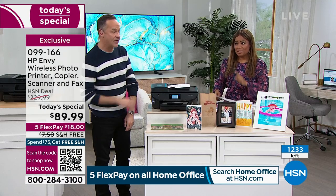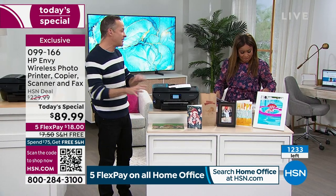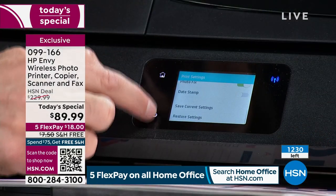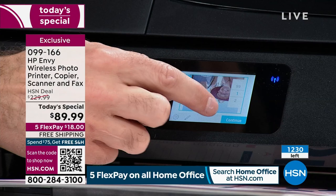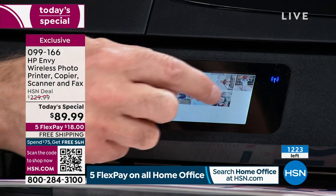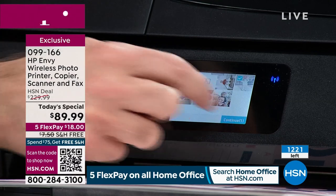By the way, 1200 now remain. I'm telling you, if we have this at 6 o'clock, it's gonna be like a 5 minute presentation. I don't want you to miss it, as we show you how you'll be able to edit on board. That's part of what you're gonna love about this touch screen, which is so immersive and easy to use.